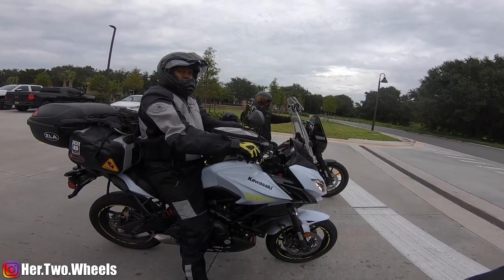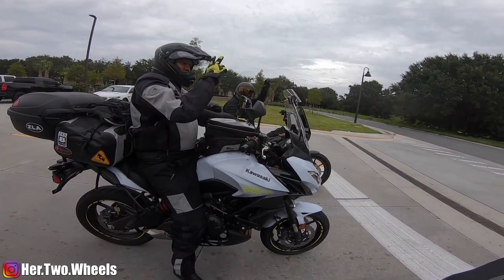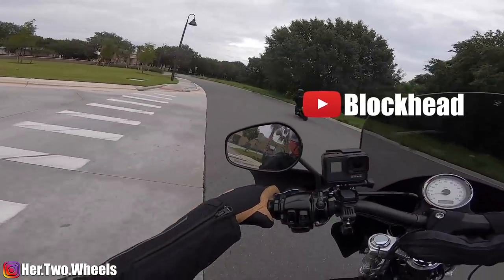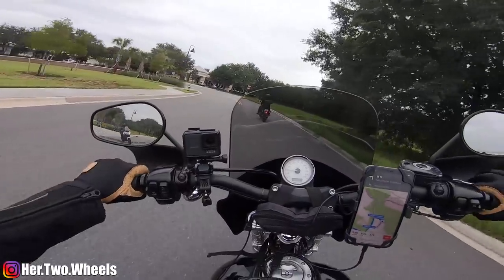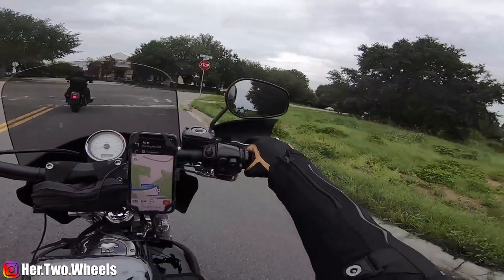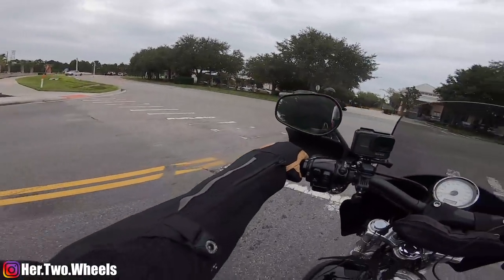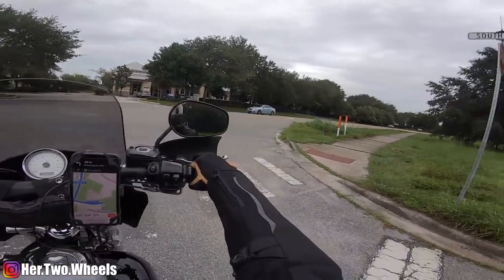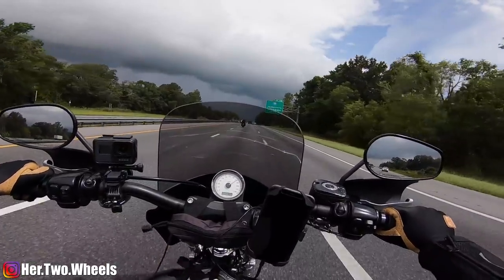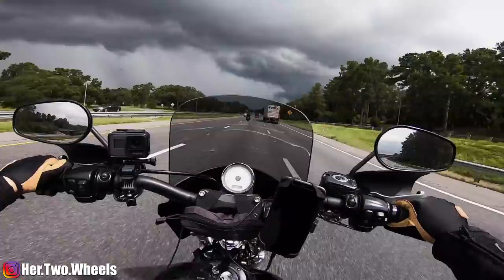Well, I picked up my friends. Say hi to Mr. Greg. Do you go by Hi Viz Greg? And Mr. Blockhead over here as well. How convenient. Ran into these guys. Yeah. This was totally unplanned. We're here in Florida. Woo. We are about to get rained on.